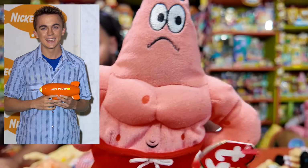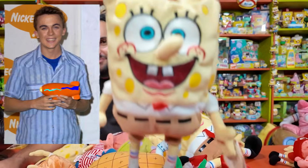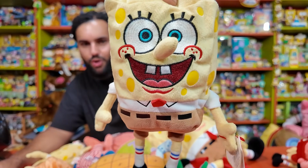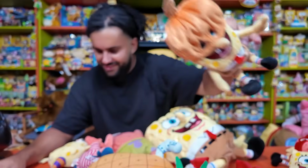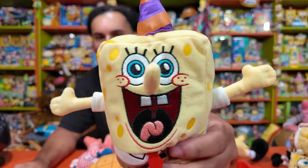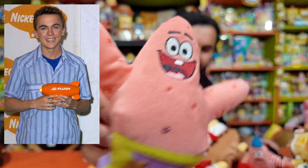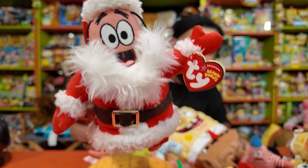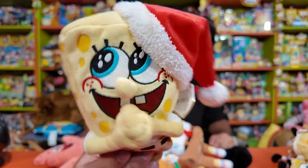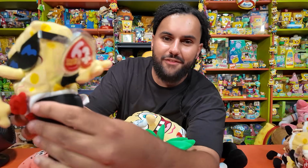We got Baywatch Patrick. We have several concussions Patrick in football version. We have, well, he's just a regular, normal SpongeBob. Hi, how are you? We have pumpkin SpongeBob. We have woohoo celebration SpongeBob, or should I say celebration? We have Pirate Patrick, and then we've got regular Patrick. Ho ho ho SpongeBob. We have Christmas Patrick. We have Christmas SpongeBob.